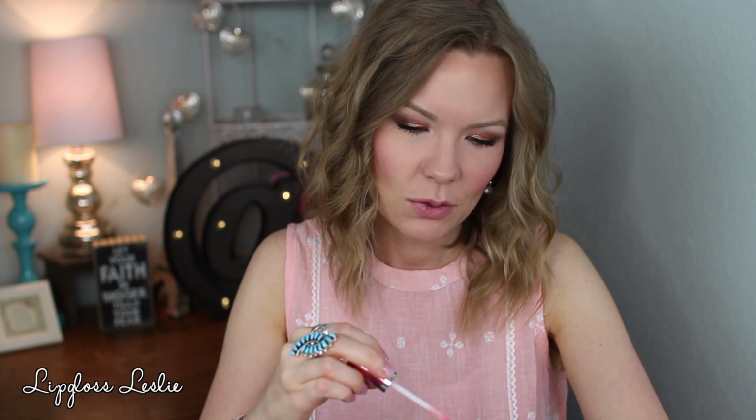So it looks like it's gonna be this really, really light pink. And it kind of starts out that way, but looks like this. Got kind of like a curvy, banana shaped doe foot applicator. I don't know how else to describe it. Yeah, kind of like a banana shape. It's got a little bit of a curve to it. So it starts out a very light see-through pink, but then it has that reaction where it becomes your perfect pink. So it kind of deepens as you wear it.